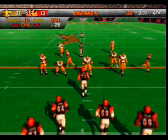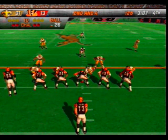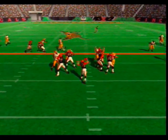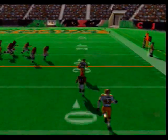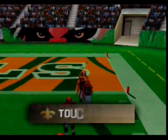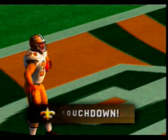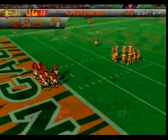Ball on the 26-yard line. From the gun, with the pass. Interception. The 40. The 30. The 20. The 10. Touchdown, Saints. He returns the interception for 6 points here in the final quarter.